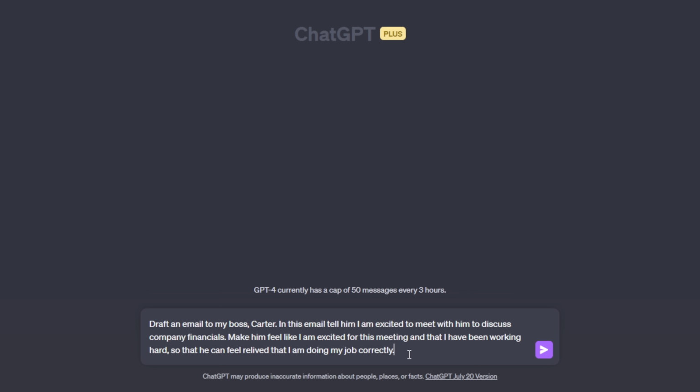So ChatGPT can really invoke feelings through an email or other forms of writing. And when you just talk to it like a human and tell it exactly how you want the reader to feel, usually it does a pretty good job at drafting an email or other forms of written content accordingly.